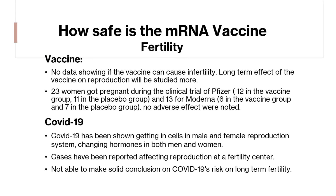Another concern is fertility with the COVID-19 vaccine. So far, there's no data showing that the vaccine can cause infertility. People are still studying the long-term effect of the vaccine on reproduction. When they first started the clinical trial, nobody was pregnant. During the clinical trial, 23 women in Pfizer got pregnant, 12 in the vaccinated group and 11 in the control group, and 13 in Moderna got pregnant, 6 in the vaccinated group and 7 in the control group. No adverse effect was reported. So the same number of people got pregnant in the vaccinated group and control group. The COVID-19 vaccine does not seem to affect people getting pregnant.